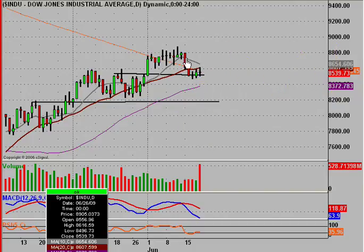This could be the end of the consolidation, and within the next couple of weeks we could be breaking through that high. So only time will tell, but that's where we stand right now.